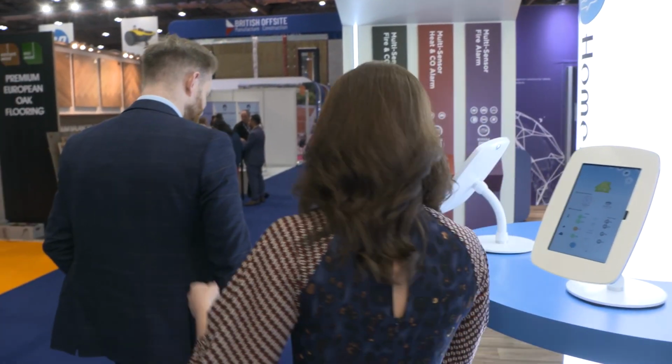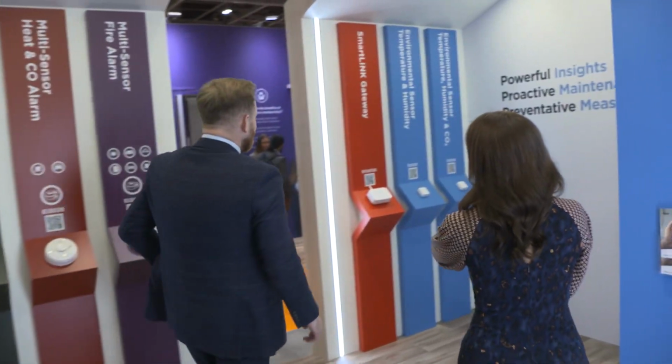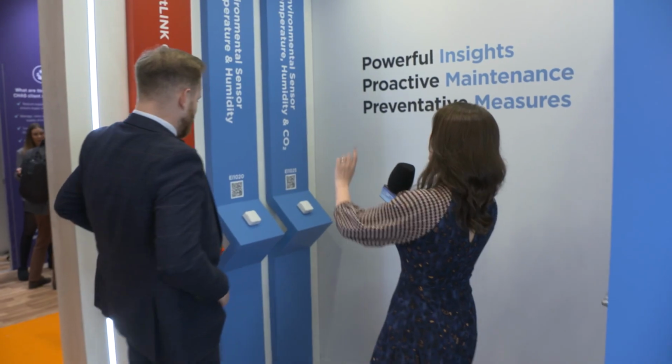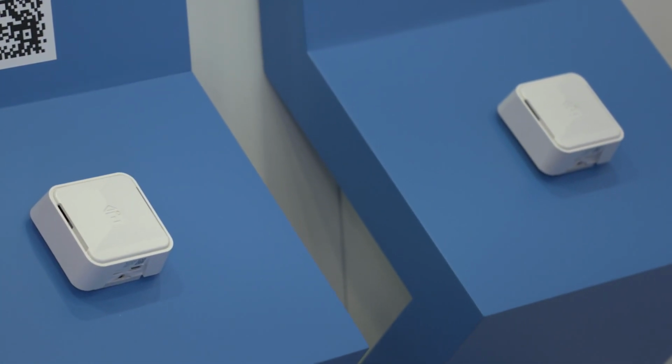Brilliant. Well, let's go and have a look at some of these products. They're over here. We'll do our best not to trip over. So is this the one you were just talking about, the environmental sensor, temperature and humidity? Brilliant. Yeah, so we've got two different variants. We've got a 1020, which is a temperature humidity sensor, and we've also got a 1025, which is temperature, humidity and carbon dioxide. So we can measure indoor air quality within a property as well.